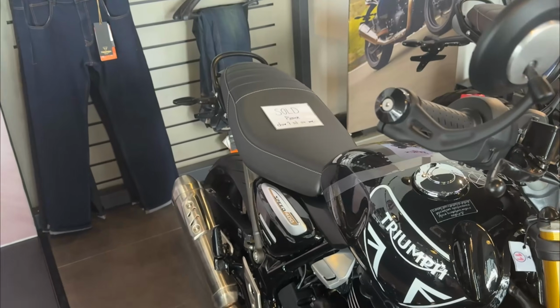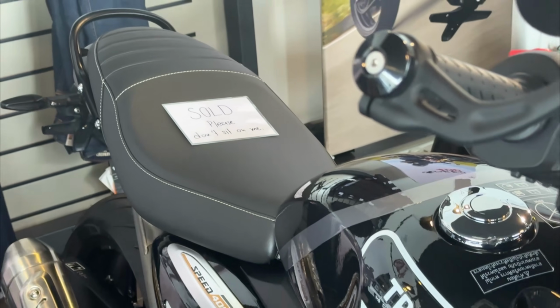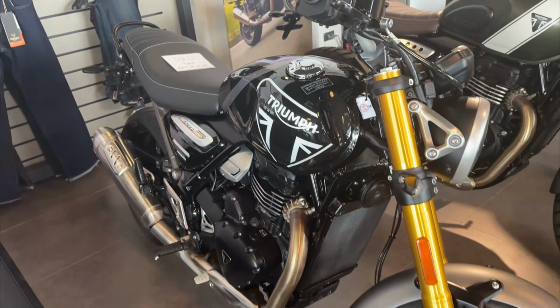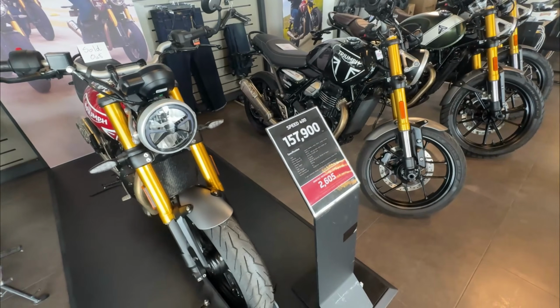So I took a ride on the Speed. Now here's the deal. There's already a waiting list for these. It's a new model. That happens a lot. There's a 3 to 4 month waiting list for both of these, but they have demos here. They've got a good amount of demos, and you can get one of those with 600 kilometers on it. Buy it today and save like 10,000 off the sticker price. So that might be a deal for somebody.